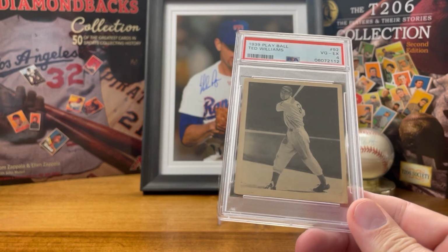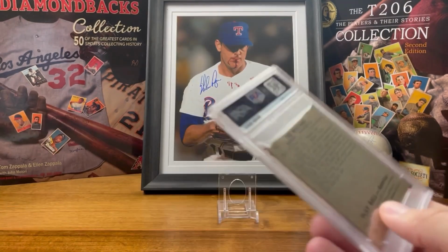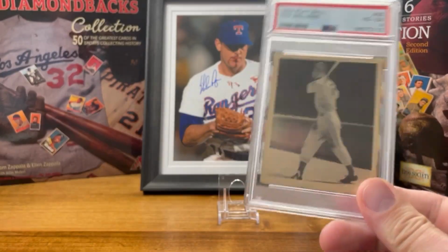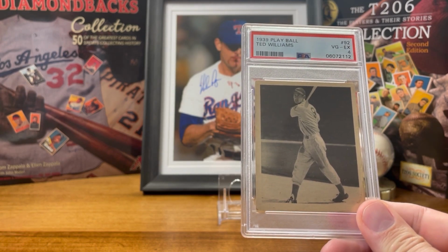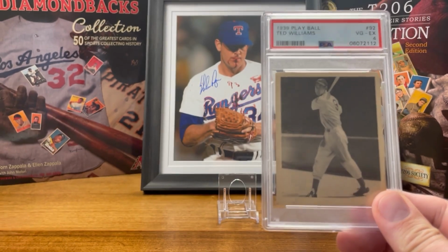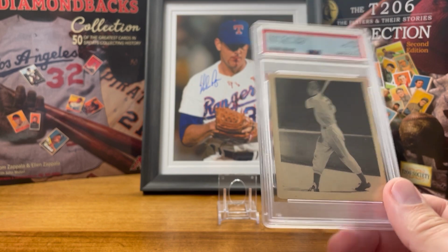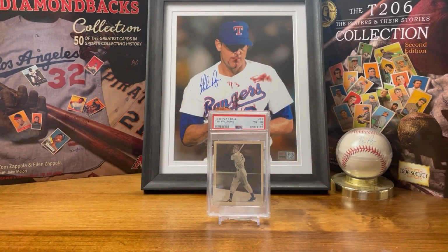I love the look of this card. This one specifically I love because it's very well centered, both front and back. But I love the look of the card. I know a lot of people aren't huge fans of this one. They like his Leaf cards more, or even his '41 Play Ball, the color drawing. But I personally think this is my favorite Ted Williams card from a look perspective.